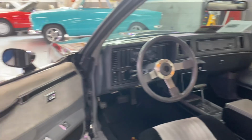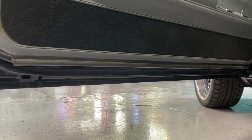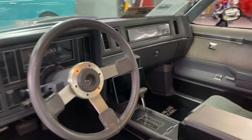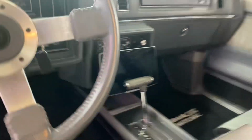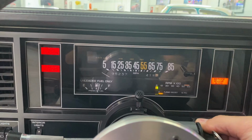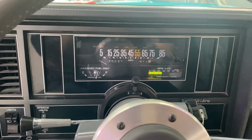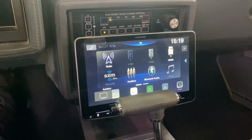Interior is in beautiful shape as well. Does have a touchscreen radio setup along with a subwoofer in the trunk. Go ahead and fire it up. Got the digital boost gauge on the dash there. Touchscreen radio.